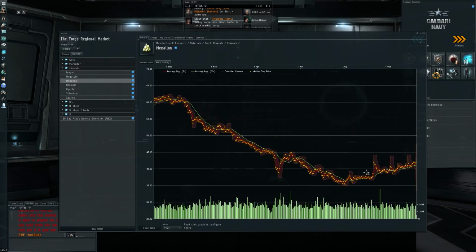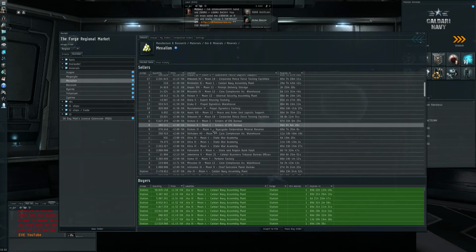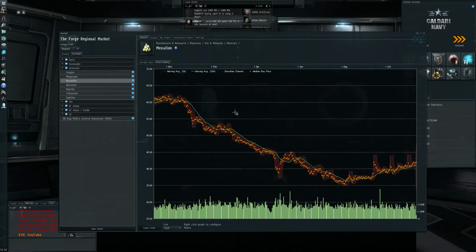At least Mexalon is going up, as you can see right here, from a bottom of close to 35 ISK. It's actually breaking 40 and seems to be a little bit more sustained in its uptrend, because even the 20-day moving average is showing some upwards movement. Let's have a look at prices in the station. Oh, very nice. Almost 43 ISK for Mexalon. If you remember, I actually invested 200 million in Mexalon, bought it at 40.5 ISK, so it's actually up a little bit. That is very interesting, I think.